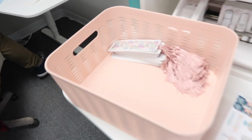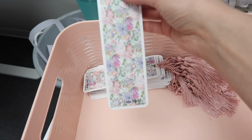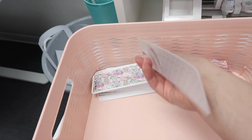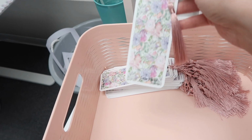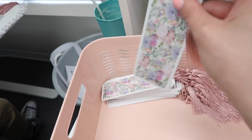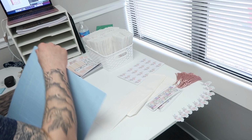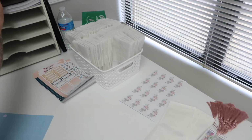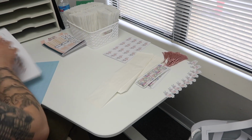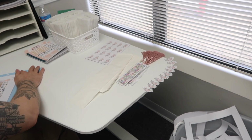My brother is also working on getting the bookmarks packaged because I'm going to be putting these up today for you guys. We did have this as part of the last mystery kit, and I made sure to order a bunch extra. So you can see he's just packaging those up. These will be a limited supply, so once they're out, they're done. We won't be offering them anymore, but we do have some left over.